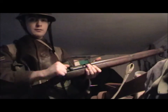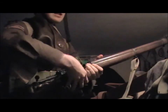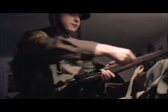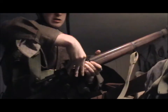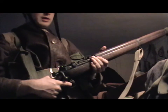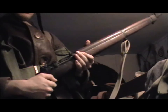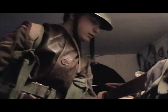Set it off. Quite stiff because I haven't held it. Clip off, put it away. Second clip in, and then you can just do this, which knocks the clip away. I haven't changed it because it's deactivated, and it's got a pin here which doesn't allow the round to be chambered. So yeah, I'll deload this later, or load this later rather.